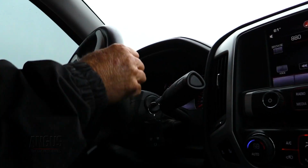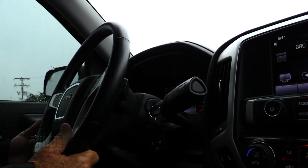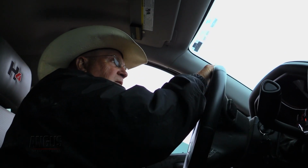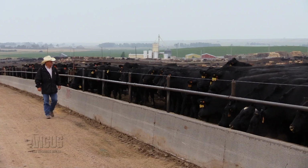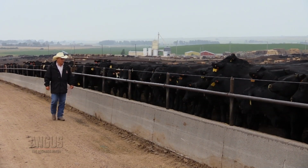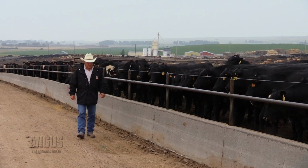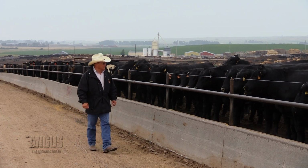If someone was to come to me and say, I can't improve efficiency at the same time as I'm improving carcass quality, or if they were to come to me and say, my cattle are very high from a carcass quality standpoint, I'm afraid I'm going to lose some of that with selecting for efficiency, my answer to them based on our research would be that they don't have to give up carcass quality in order to improve efficiency.